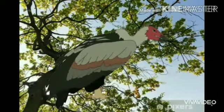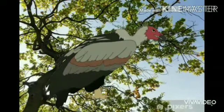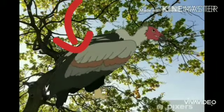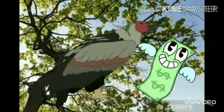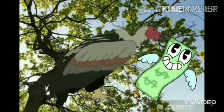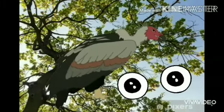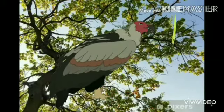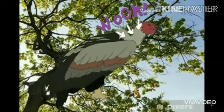Children, look at this bird. This is a vulture. Children, vultures are large birds that do not hunt for food. They have broad wings which help them to fly high in the sky. Children, they too have an excellent eyesight. They have powerful feet, hooked beak. They don't have feathers on their head and neck.